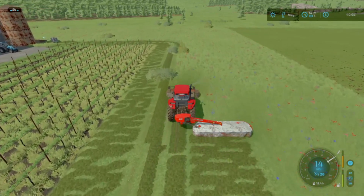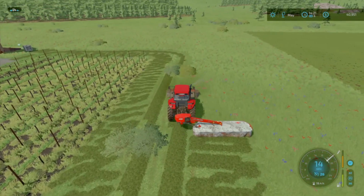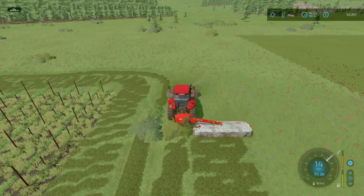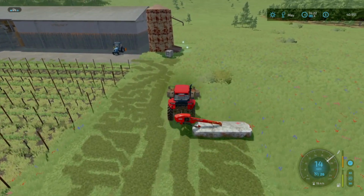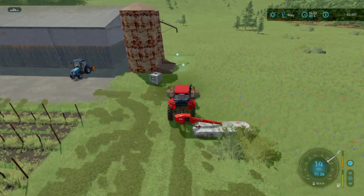So this will take not very long at all to mow it down, and then I will get the windrowing and stuff, baling and wrapping, all that good stuff done for the next episode.